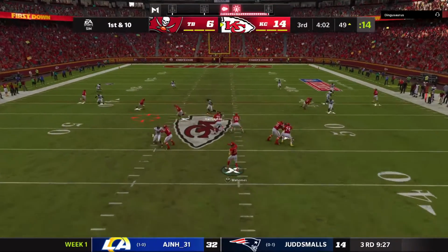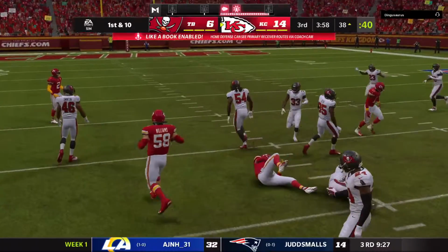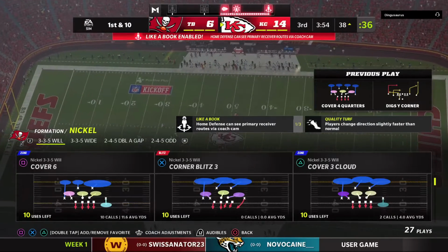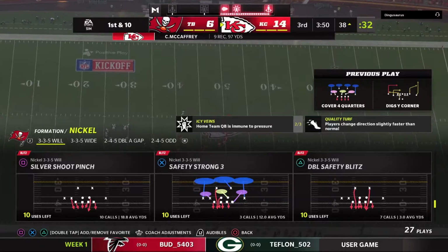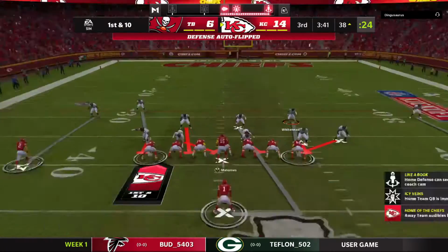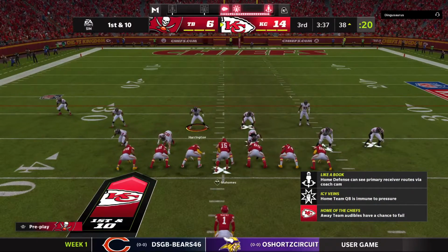On 1st and 10, here's Mahomes. That's to McCaffrey, complete. And they'll get him down as he's inside the 40. Another catch for him there on this drive, Brandon, and it looks like they're going to utilize him out of the backfield any way they can. And that time they pick up the first down. So now on defense, you assign a man to him and try and cover him before he gets going.